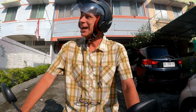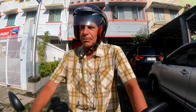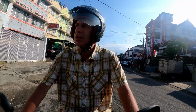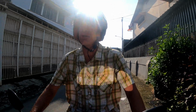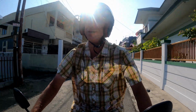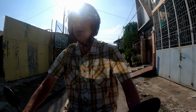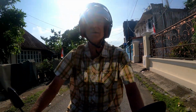As you can see, I have my immigration shirt on, which means I'm heading to immigration to apply for my tourist visa extension. I'm going to the immigration office here in the city of Padang. Got here yesterday after much misadventure. Never a day of fun and frolic when you have to go to immigration, but something you have to do, so trying to make the best of it.